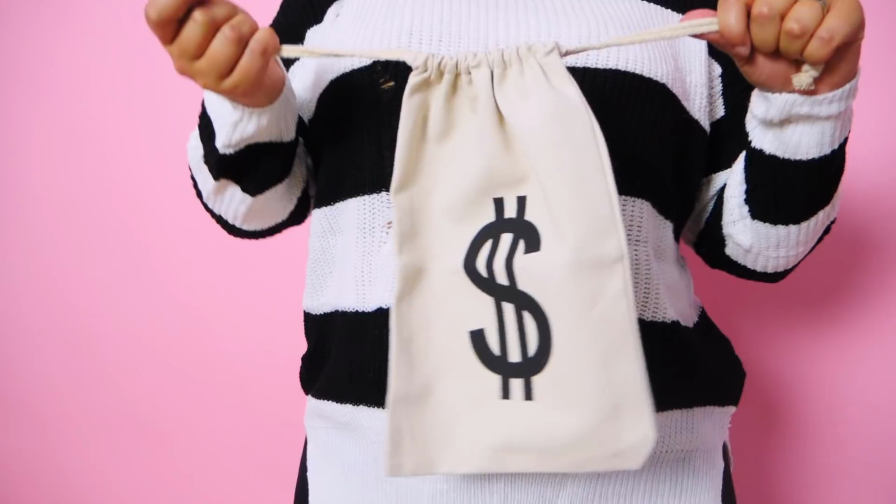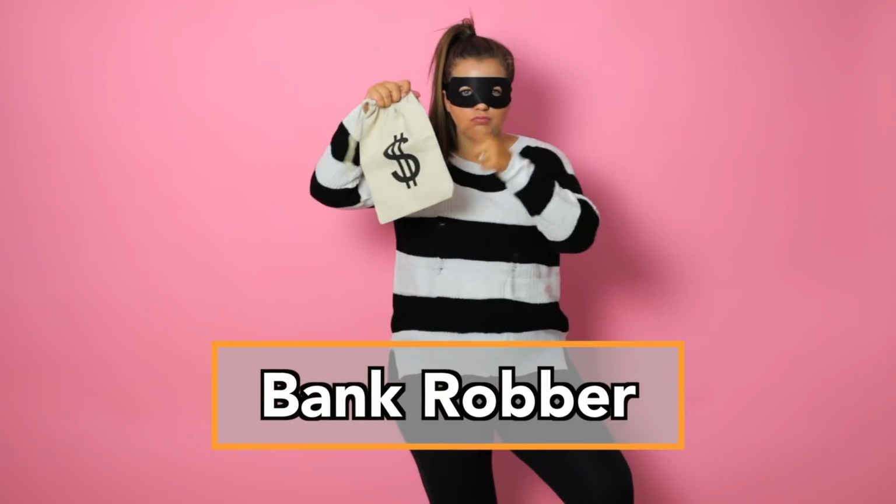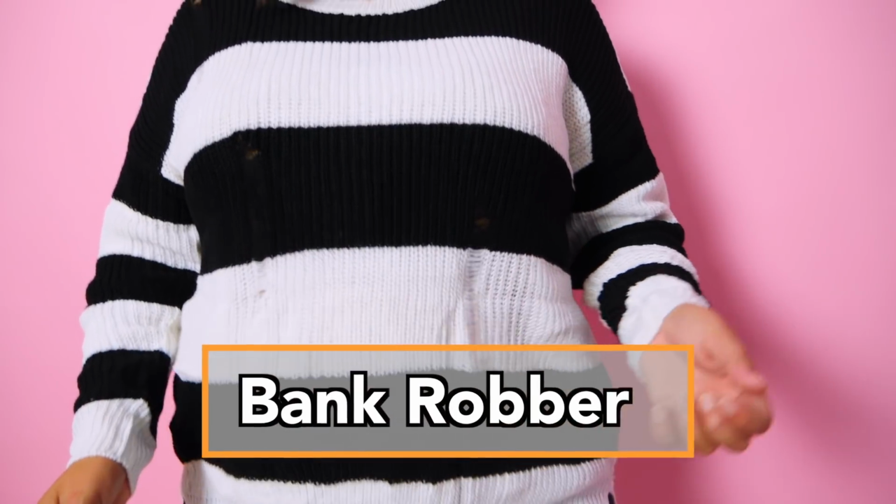Only 2 costumes left. Number 39, a bank robber. Wear a black and white striped shirt or sweater, put on a mask, and walk around looking very sus all night.